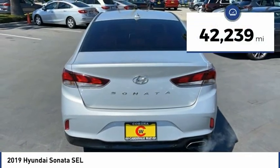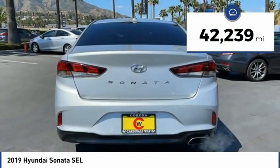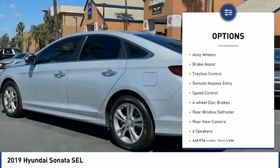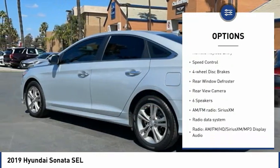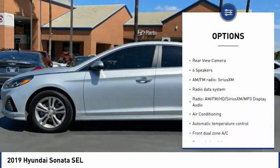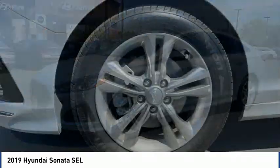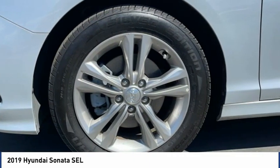This vehicle has less than 45,000 miles. Here are some of this vehicle's great options: blind spot monitor, electronic stability control, alloy wheels, brake assist, traction control, remote keyless entry, speed control, four-wheel disc brakes, rear window defroster, rear view camera.